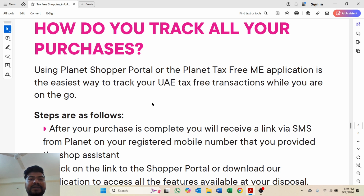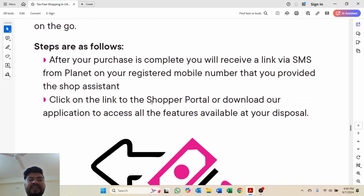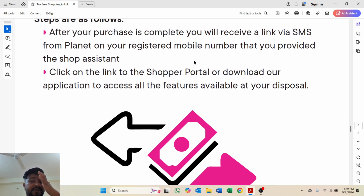So how can you track your purchases after validation? You have to use the Planet Support Portal or the Planet Tax Free Me application, which is the easiest way to track your applications while you are on the go. The steps are: after your purchase is complete, you will receive a link via SMS from Planet on your registered mobile number that you provided at the shop system. When you click the link, you will be directed to the portal or to download the application to access all features available at your disposal.